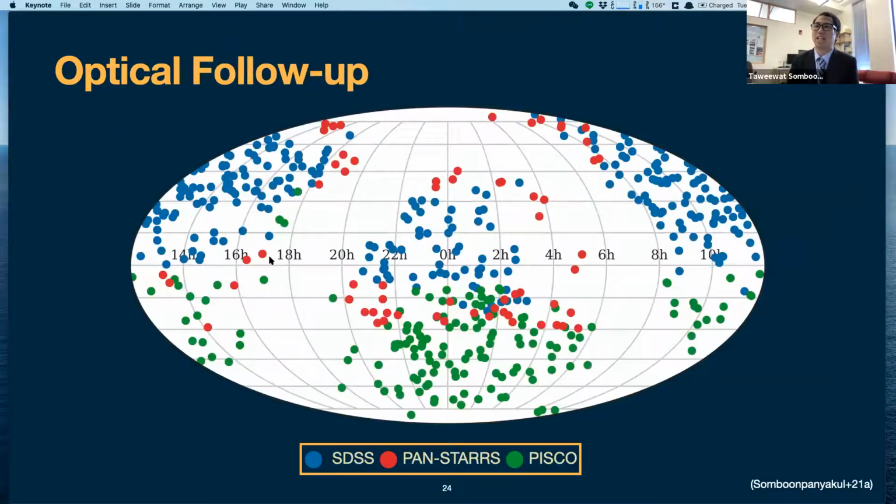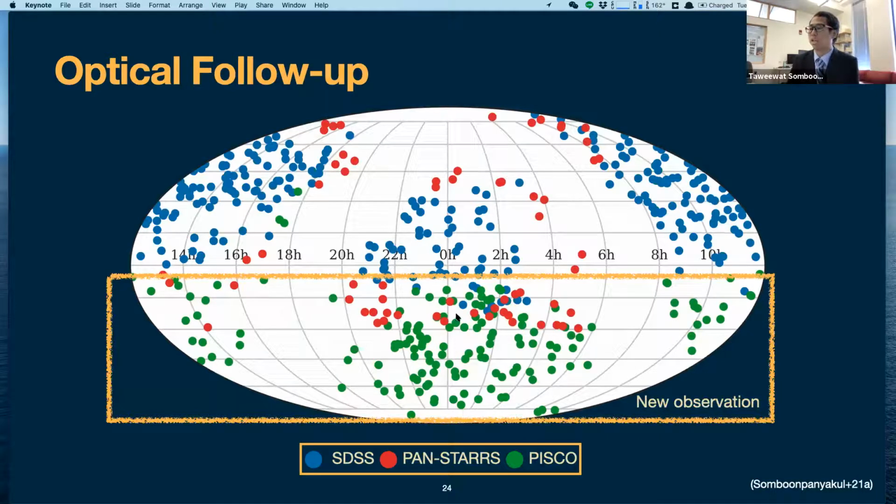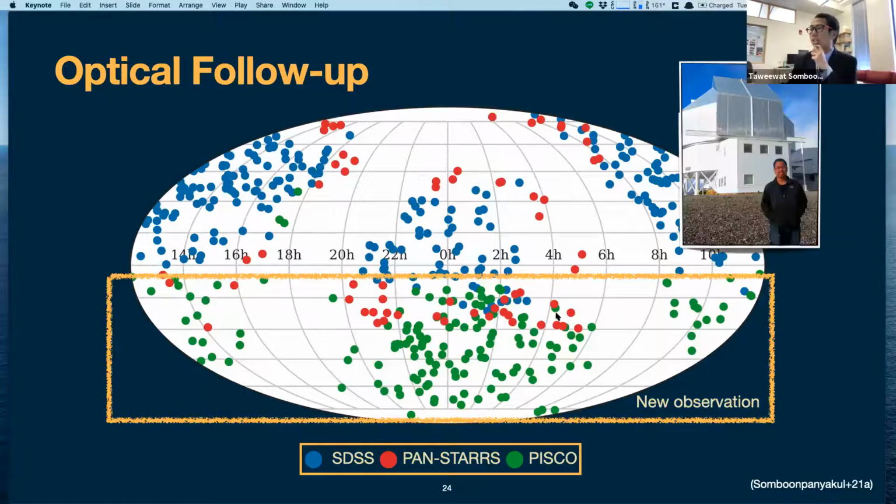The next step is something called optical follow-up. We follow up each one of the points on the previous slide with actual optical data. On the top, we use three telescopes called Sloan, Pan-STARRS, and Pisco. I want to emphasize that all the green points here at the bottom are new observations. That's what I talked about with the 5-minute exposure per object. For each of these green dots, we actually had to fly to Chile and observe these objects one by one, for 5 minutes at a time, in the southern sky.